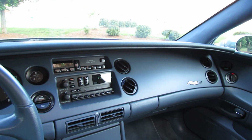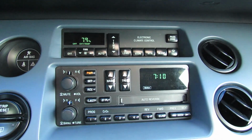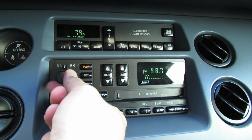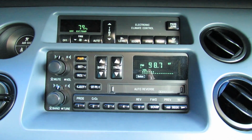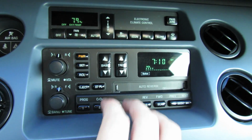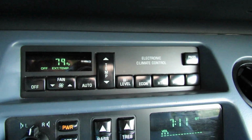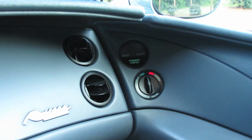For 1995, it also came standard with a 6-speaker Concert 2 audio system with in-dash Delco cassette player. Also came with the optional single-disc CD player located in the bottom of the dash. It's very simple in its operation. A little digital display, bass and treble adjustment, setting your preset stations down below, as well as your seek and other various radio options. Also, electronic dual-zone climate control system that's controlled over there for the passenger.